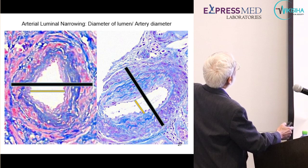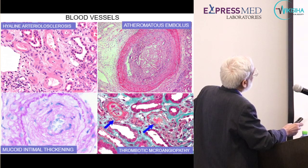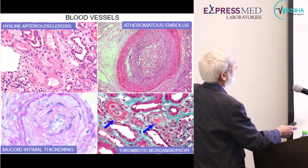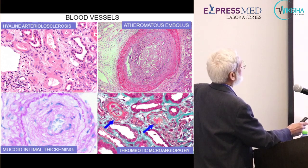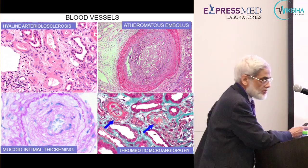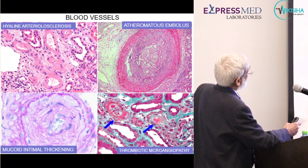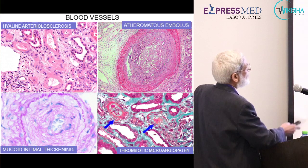Then look at the specific lesions like hyaline arteriolosclerosis. Now we are coming to arteriole level. In hyaline arteriolosclerosis, the distinction between medial fibers is gone. It is replaced by a homogeneous eosinophilic material. Very specific lesion, which is especially seen in benign hypertension, essential hypertension, and also in cyclosporin, calcineurin inhibitor toxicities, also seen in diabetes. Both the afferent and efferent arterioles are affected. In hypertension, usually the afferent arteriole is affected. So it's hyaline arteriolosclerosis.